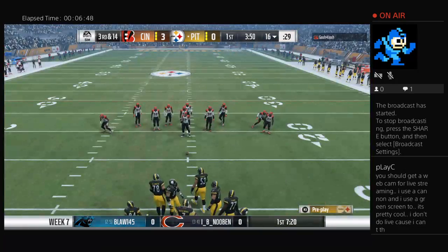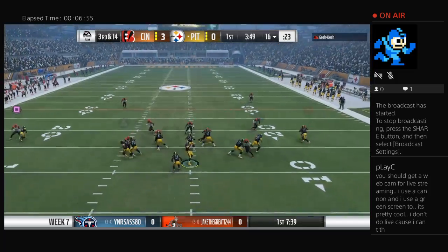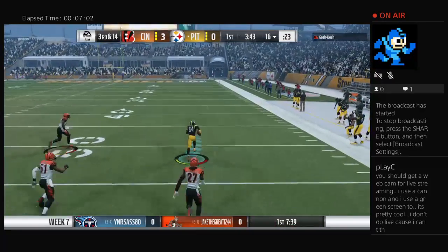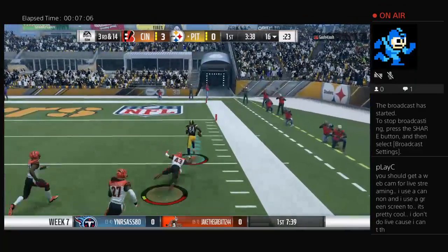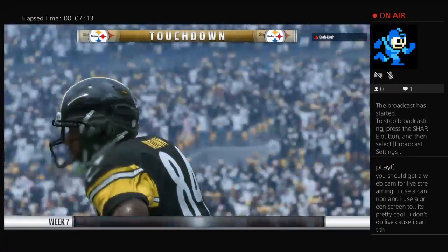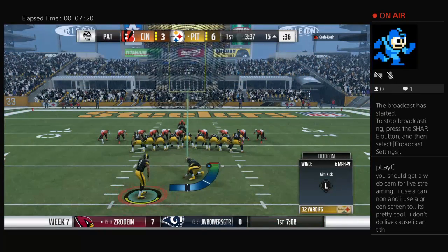And on third down, a nickel formation here defensively. Here's Roethlisberger to throw. This is caught by Antonio Brown. Antonio Brown, kiss him goodbye. And into the end zone. Touchdown, Pittsburgh. Antonio Brown, 84 yards. And the Steelers have taken a first-quarter lead.